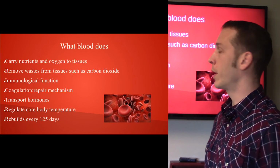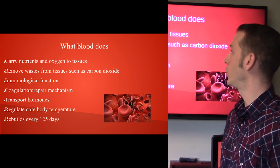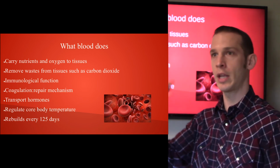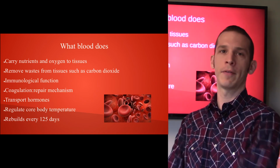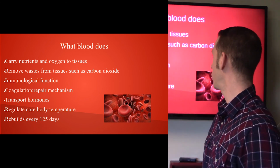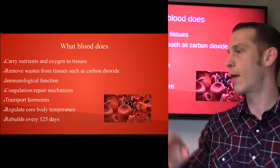Now, we want to know what blood actually does when we're talking about blood pressure, right? So blood is used to carry nutrients and oxygen to tissues, right? So you eat your food to get your nutrients and your air from breathing, and that goes to all the different tissue types in your body. It also removes waste from tissues, and one of the major wastes that the blood removes is called carbon dioxide. You breathe that out.